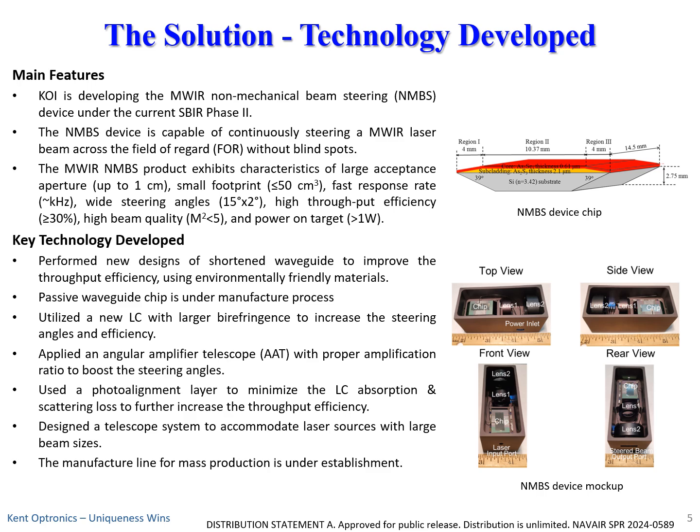The MWIR non-mechanical beam steerer product exhibits characteristics of large acceptance aperture of up to 1 centimeter, small footprint which is less than 50 cubic centimeters, fast response rate around 1 kilohertz, wide steering angles which is 15 degrees by 2 degrees, high throughput efficiency which is greater than 30%, high beam quality which is M squared less than 5, and power on target which is greater than 1 watt.